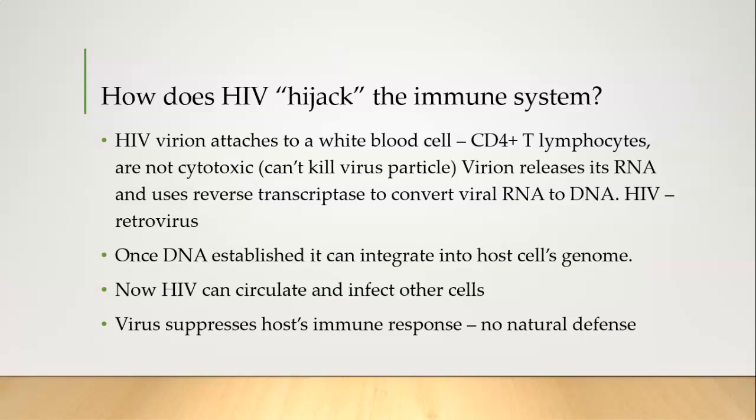The virion releases its RNA and uses the reverse transcriptase to convert viral RNA to DNA, HIV being a retrovirus. And then once the DNA is established, it integrates into the host cell genome. Now HIV can just circulate and infect other cells throughout the human body. The virus suppresses the host's immune system, and there's no natural defense once it does this.